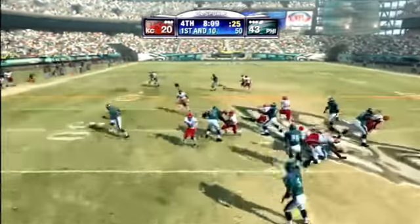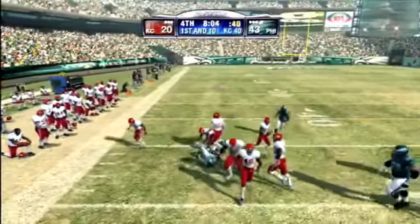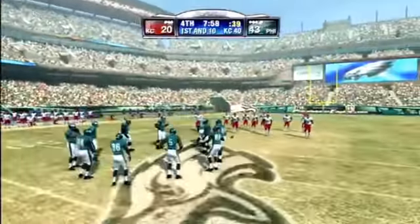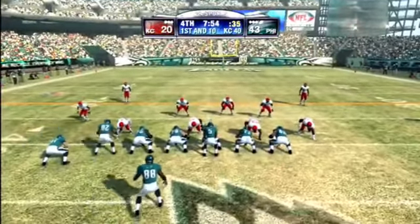Fakes the run. Makes the reception. He's dropped at the 40. Talk about a throw. Yeah, you don't have to worry about one like that being intercepted. Nobody on the defensive side could have caught that bullet. McNabb is under center. 2 tight ends this time.